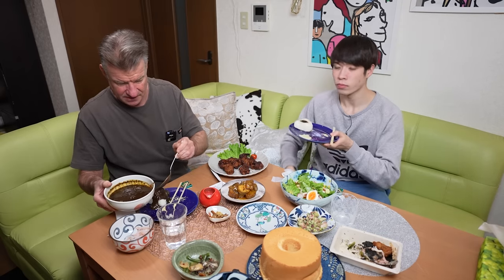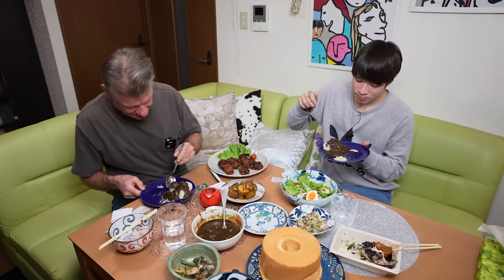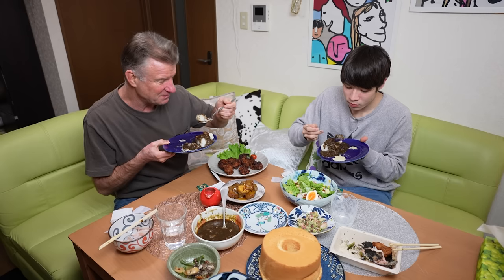That'll work. Okay, let's do it. Black curry and onigiri rice balls. All from a vending machine. How cool is that?